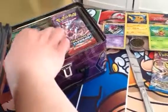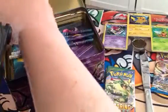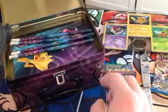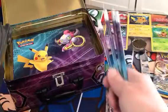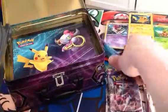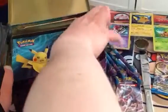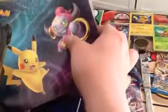Okay, so we have 5 packs. Pop them out right over here. Here's some cool pencils, also with the Mega Rayquaza or Rayquaza and the Futon Bound on them. We have a sticker sheet. Actually, we should have 2 sticker sheets. Pikachu and Hoopa, and Futon Bound and Mega Rayquaza.